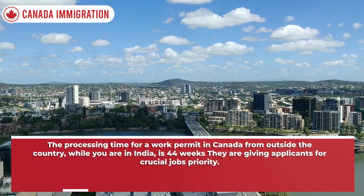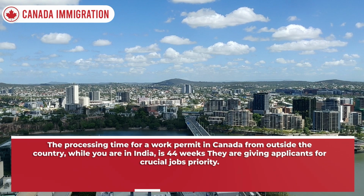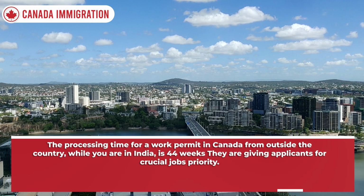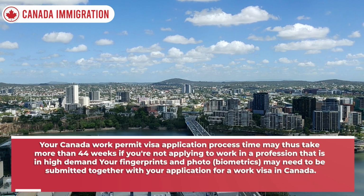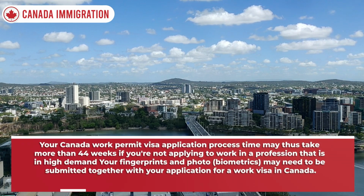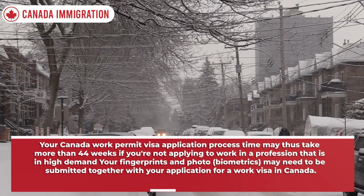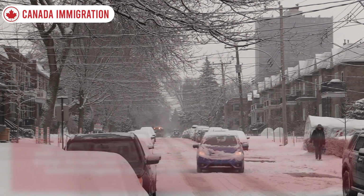The processing time for a work permit in Canada from outside the country, while you are in India, is 44 weeks. They are giving applicants for crucial jobs priority. Your Canada Work Permit visa application process time may thus take more than 44 weeks. If you're not applying to work in a profession that is in high demand, your fingerprints and photo biometrics may need to be submitted together with your application for a work visa in Canada.